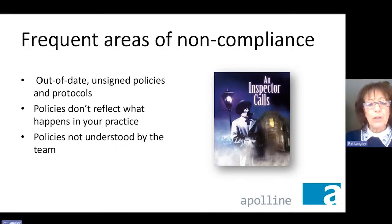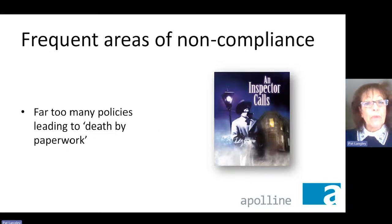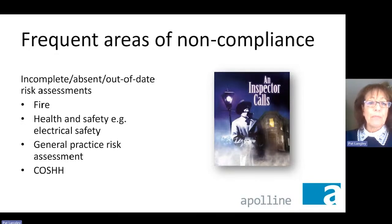So the first of these is out of date, unsigned policies and protocols, or they don't reflect what happens in your practice. So for example, your infection control policy talks about your washer disinfector and you don't have a washer disinfector in the practice. Well, that's a dead giveaway that actually you're just using generic policy. Or the policy is not understood by the team, or you have so many policies that it leads to what we call death by paperwork. So that is where you have far more policies than you really need.